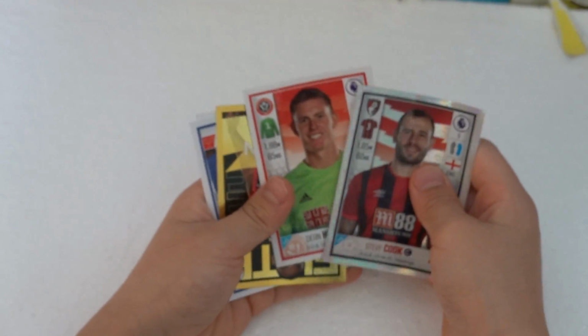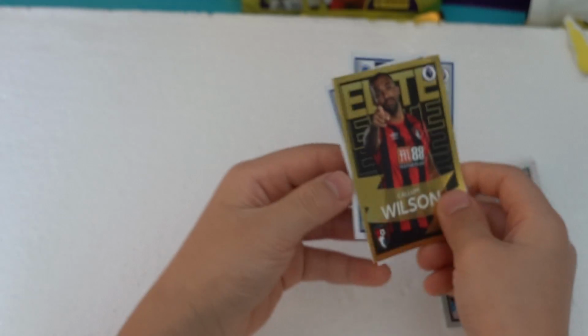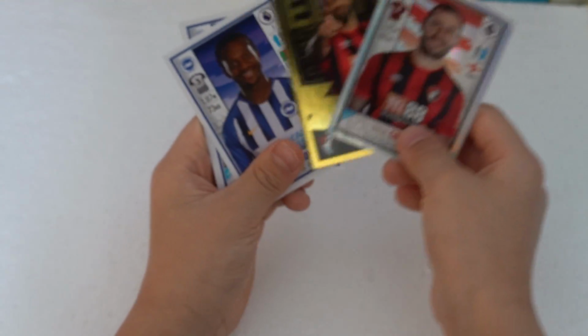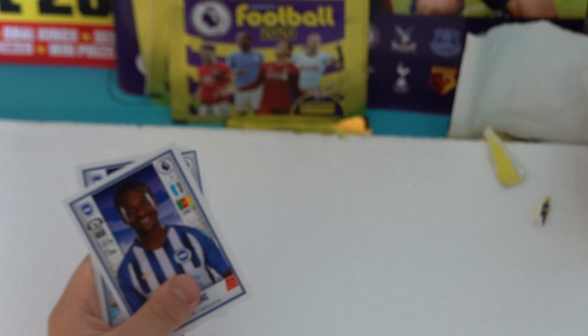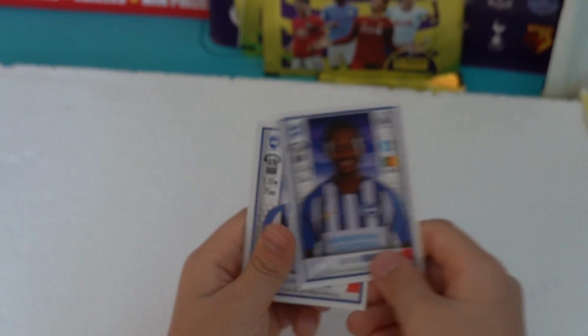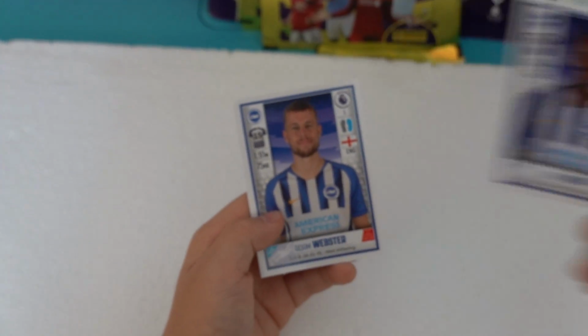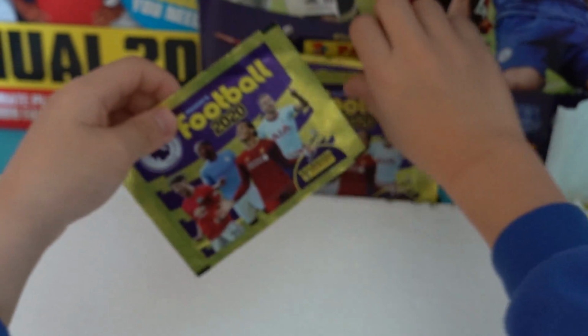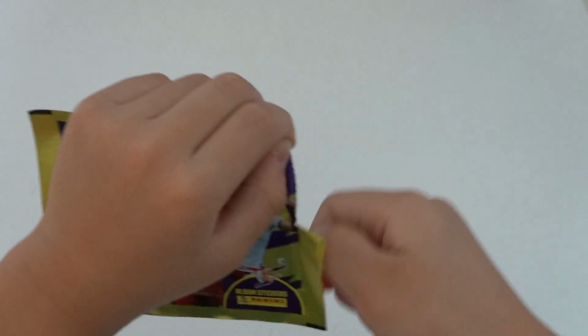Ben Henderson, Callum Wilson. Yeah. These two, tag teams. Callum Wilson elite, and with Getting Bone and Adam Webster. How many packs do we still have? We only have 5 to 7 packs.